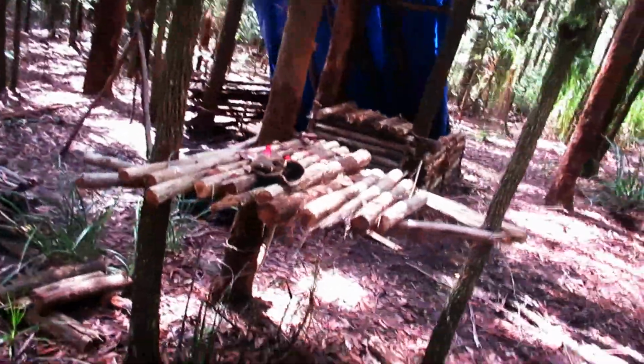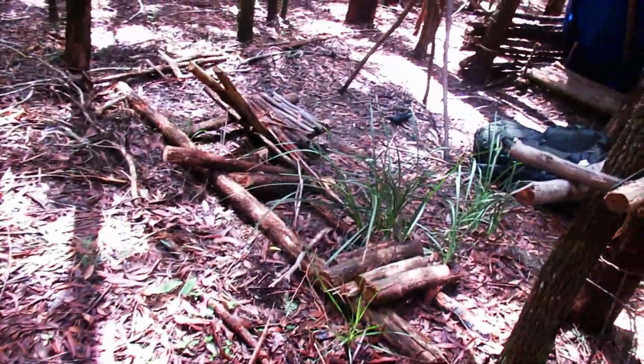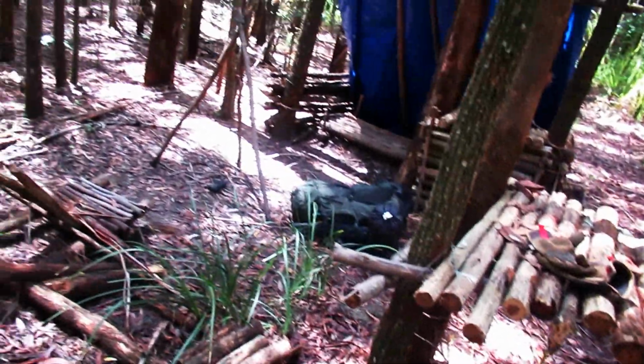Bit of cleanup. Remember, this floor was all completely cleared. I'll show you the progress of nature in a moment, because it's quite fascinating to see how nature's reclaiming this.